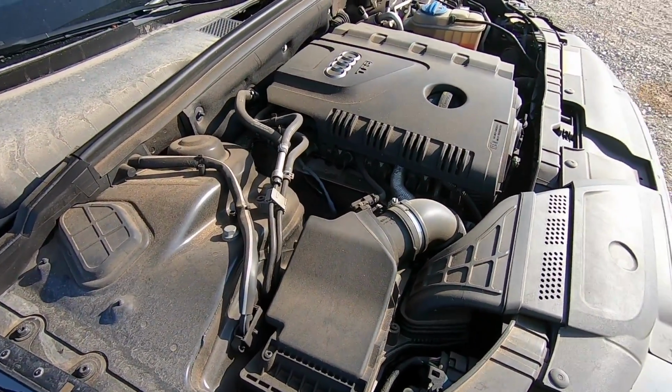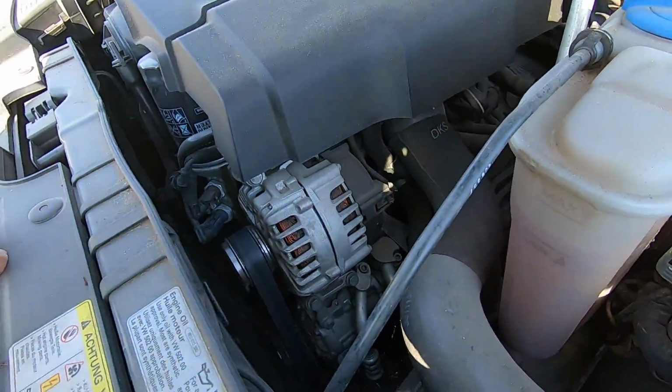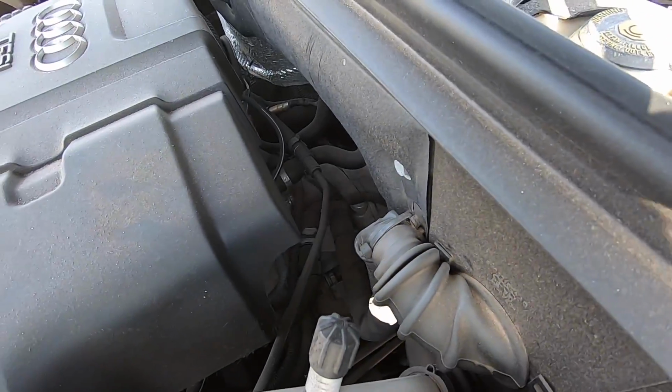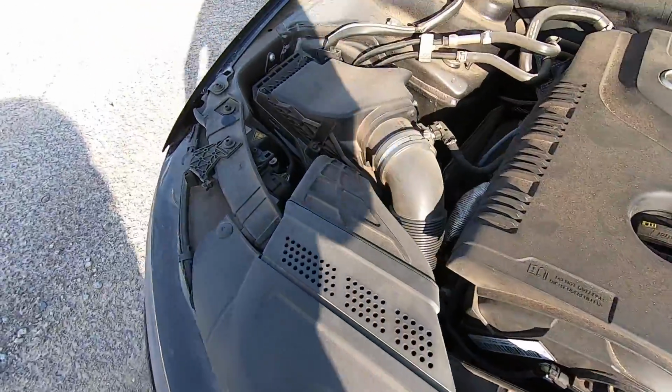She actually looks to be in really good shape, boys. I don't see any leaks of any kind. Yeah, this engine compartment looks really, really good. Very nice.